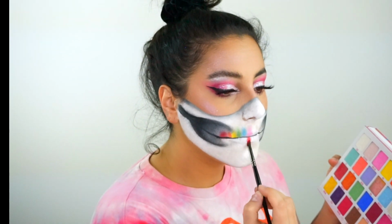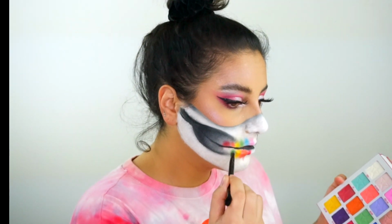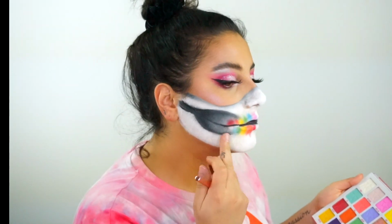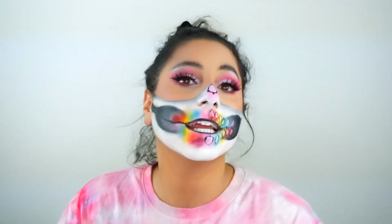And then I'm going to repeat the same thing on the bottom, but I'm going to go in the opposite direction and start with red in the middle and then go outwards, just so it's a little bit random, like how Christmas lights are. Okay, so I wanted to practice a little bit, so I went ahead and did this side, and I think it came out pretty cool if I do say so myself, considering it's my first skull.